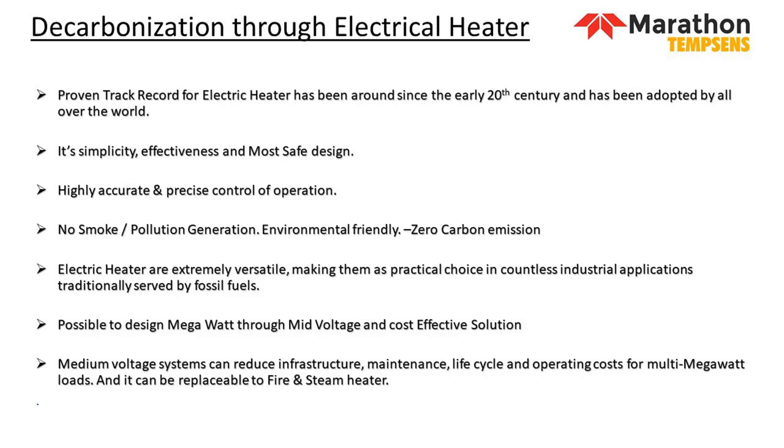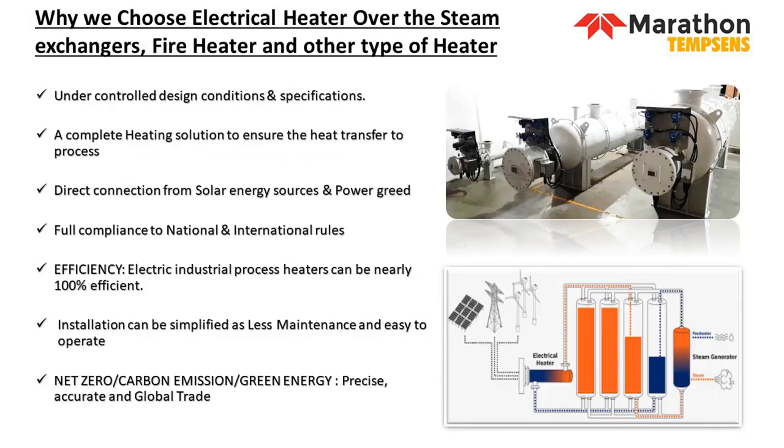Another reason is that it can be energized by renewable sources. It is possible to design from megawatt through mid voltage with cost effective solutions. Mid voltage systems, called MV type heaters, can reduce infrastructure, maintenance, and life cycle operating cost for multi mega loads and can replace oil fired, steam, and any other kind of heaters. Why do we choose electrical heaters over steam and other types of heaters? We can say the main reason is net zero and high efficiency.